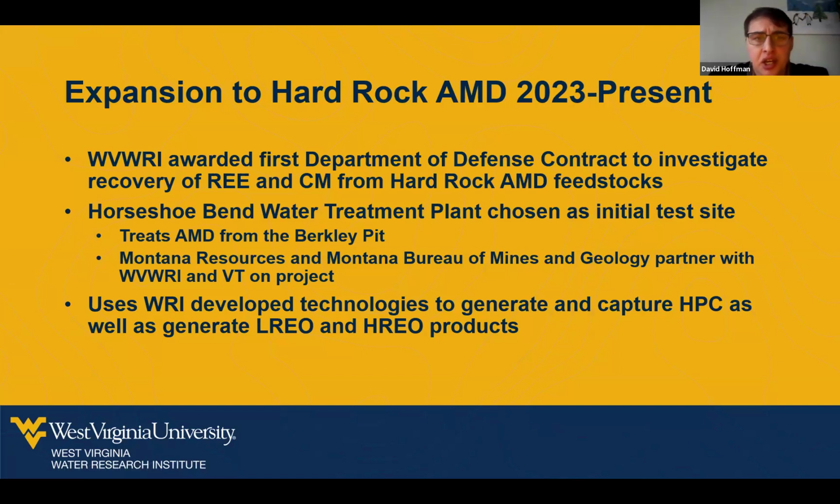In 2023, we were awarded a project by the Department of Defense to expand our operations to a hard rock facility. This took place at the Horseshoe Bend Water Treatment Plant in Butte, Montana, at the Berkeley Pit. The Berkeley Pit is a very famous site because it's a very extremely large pit of acid rock or acid mine drainage. Currently it is a blue color, and you can overlook the whole town.